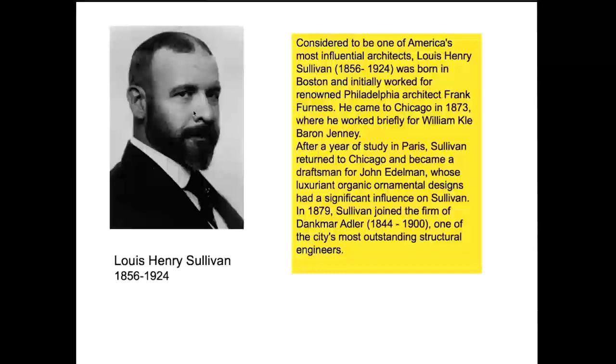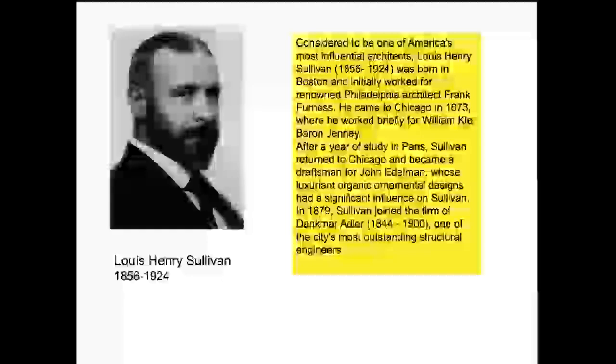And now, the hero, Louis Henry Sullivan. Remember, he was born in 1856. It's very important, the date of birth of the architect, to compose a generation. Louis Sullivan started his architectural experience with Frank Furness in Boston, and later moved to Chicago, where he worked with William LeBaron Jenney, you remember, the engineer.